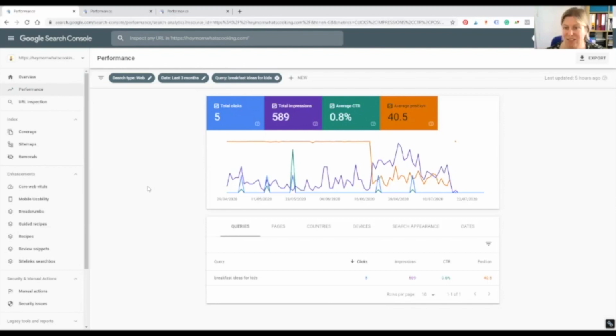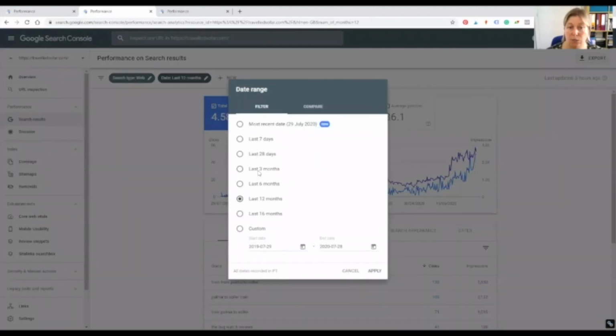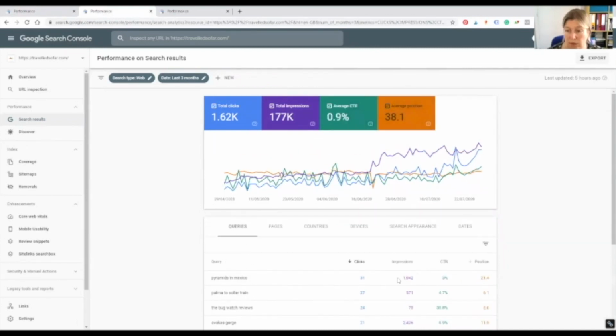And in actual fact, it's getting more clicks on a lower page than it got on the higher page. Great, thanks. If I show the same example, but look at the travel site, which has been going for a lot longer, we can see, for example, pyramids in Mexico. So pyramids in Mexico is appearing on page 2, towards page 3, more accurately.